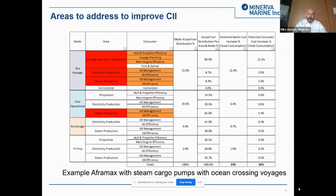Interestingly enough, if a vessel was in the same position as the Cape of the previous slide and had to improve its CII by 5%, instead of reducing speed it could invest in improving the efficiency of its port operations, and specifically the discharging operations, which account for 5.4%. Provided, always, that these consumptions will not be exempted from CII calculations, which is still, the discussion is still in progress as mentioned before.